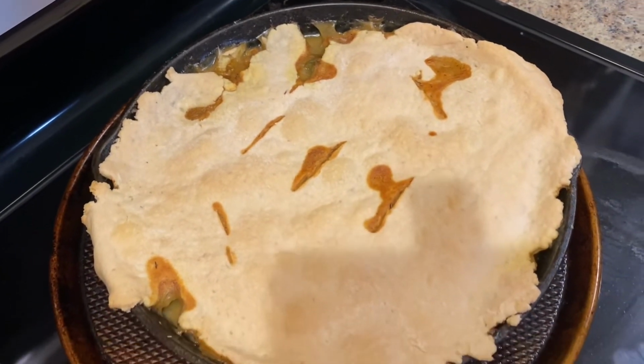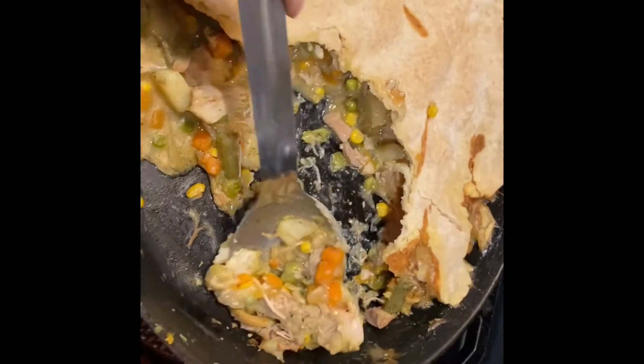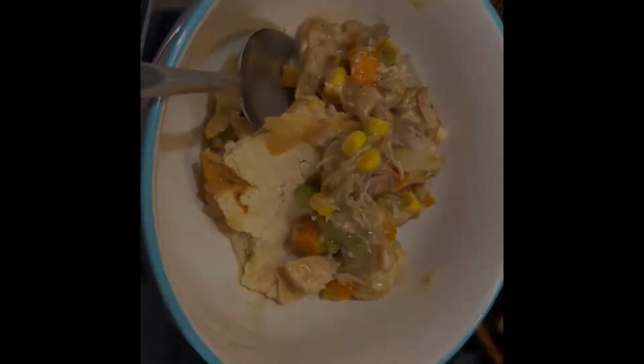I allow it to cool for about 10 minutes, and then we just scoop it out and put it in bowls, and everyone loves it. It's a very yummy, healthy dinner.